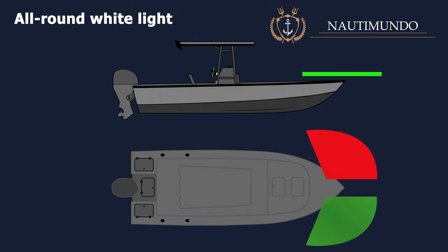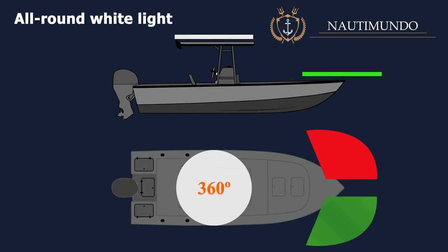All-round white light. A white light that illuminates horizontally 360 degrees. The luminaire shall be located at least 1 meter above the sidelights and, as far as possible, on the vessel's longitudinal axis. As a general rule, an all-round light should not be obscured by masts or other structures or elements by more than 6 degrees of arc.